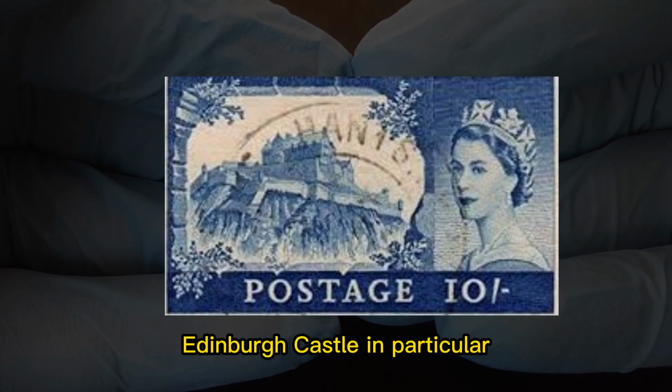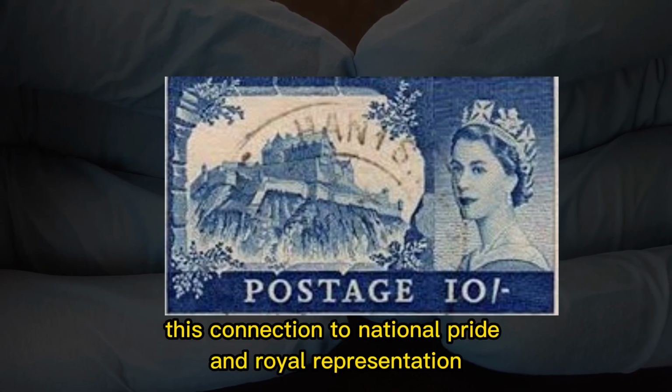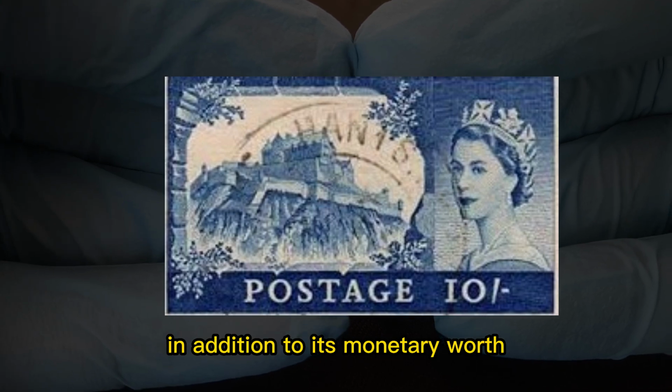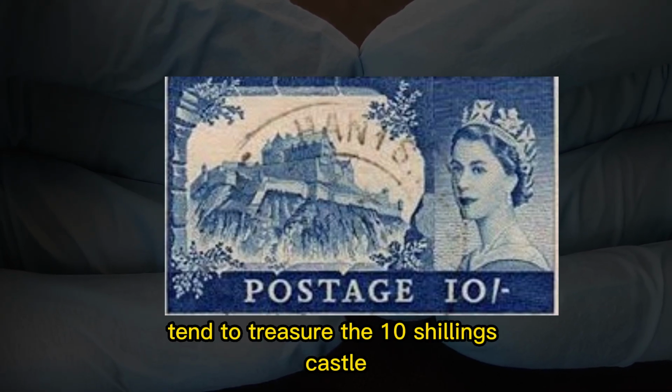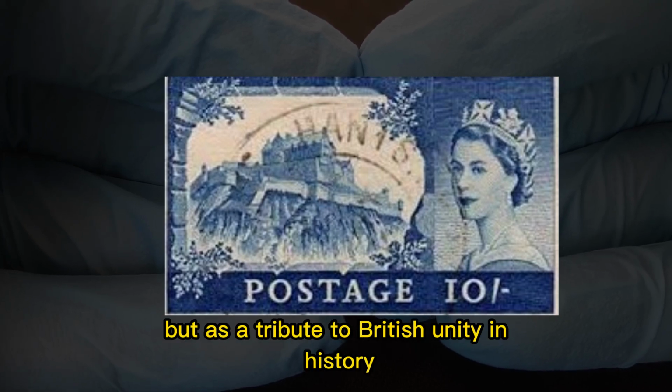Edinburgh Castle, in particular, is a Scottish icon with centuries of history as a military stronghold and royal residence. This connection to national pride and royal representation gives the stamp emotional and cultural value, in addition to its monetary worth. Collectors who value this symbolism tend to treasure the 10 shillings castle not just as a collectible, but as a tribute to British unity and history.